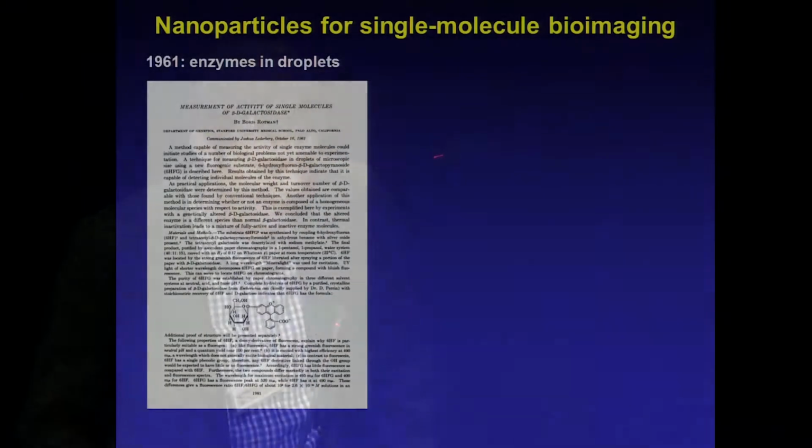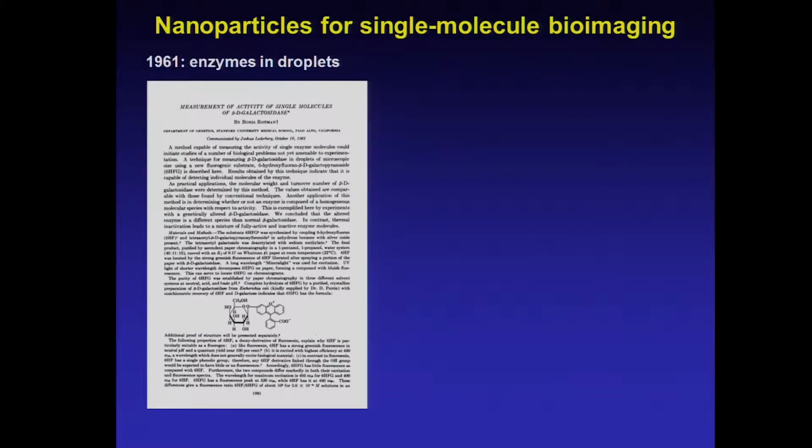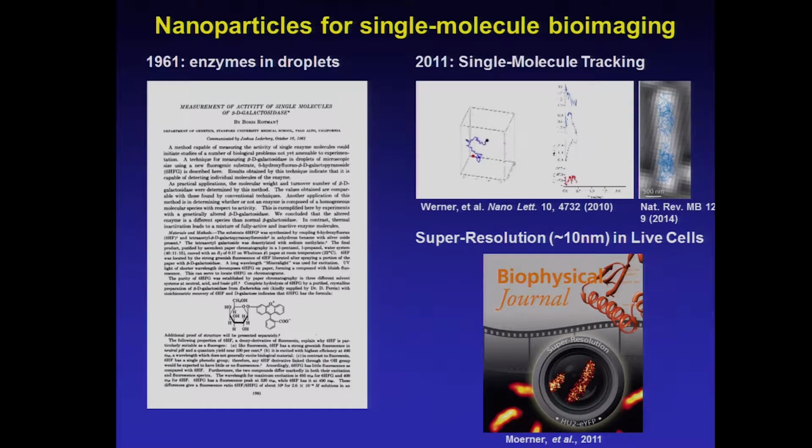People, of course, have been using fluorescence to detect single biomolecules for more than 50 years now. This is a paper that I was turned on to by Steve Boxer at Stanford. Since this paper came out, there's been tremendous progress in looking at fluorescent molecules and using them to study biology. We're at the point now where single molecule imaging is commonplace. We've gotten really good at it. You can track single molecules moving around. You can use them to do super resolution inside of live cells.